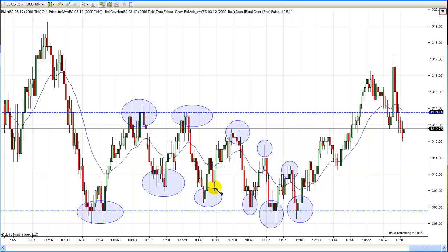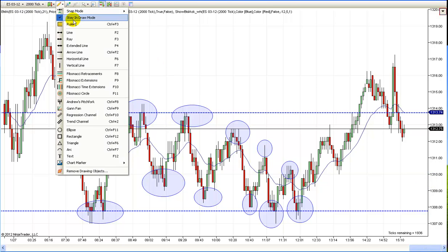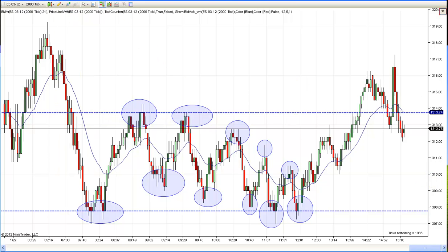I've been working on the algorithm. I've been working on my trading computer, upgrading it. I've been working on the website. And so it's just been really hectic for me. And it's really late in the afternoon. I should have already been home. And I'm doing this chart lesson because I didn't get one done yesterday. I didn't want to go 2 days in a row without doing one, especially going into the weekend, since a lot of you probably want to spend some time over the weekend studying.